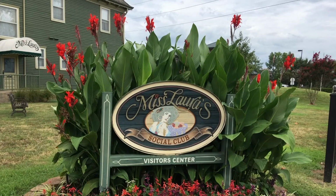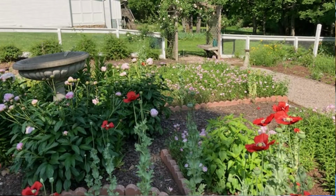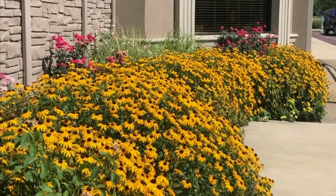Before we talk about that training that's coming up, if you're driving around Fort Smith, what are some of the locations that folks will see that were touched by a master gardener? Well, in Fort Smith, we have Miss Laura's, the visitor center. In Van Buren, we have Hebe Fountain at the courthouse. We also have the Drennan Scott Garden at the historic building there. In Alma, we have the Popeye Garden. In Mountainburg, we have a new project at the library.